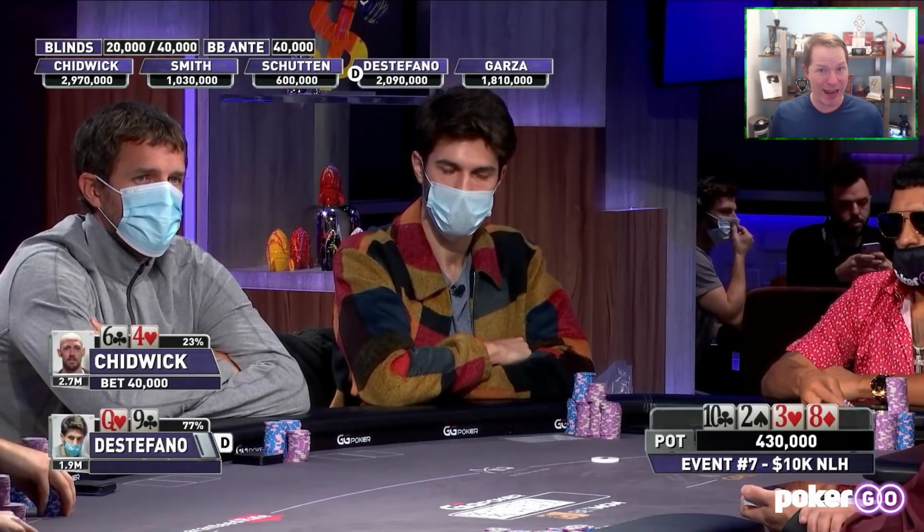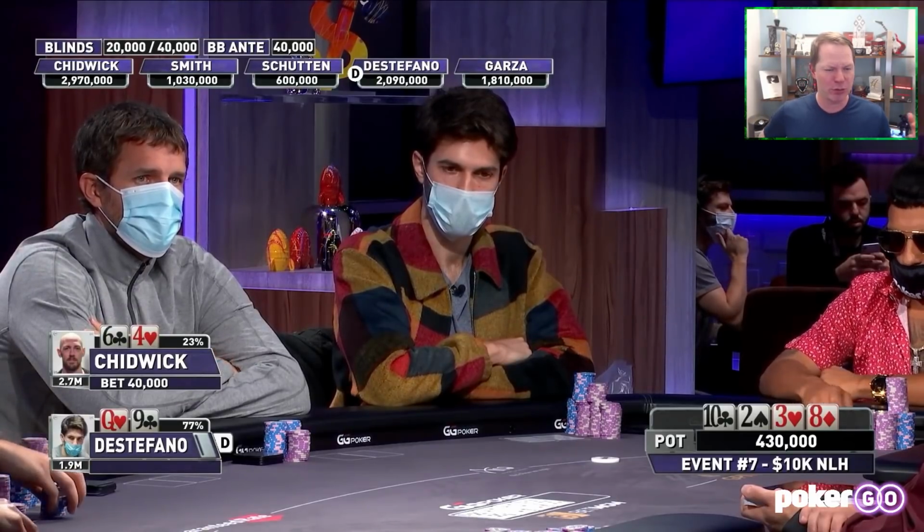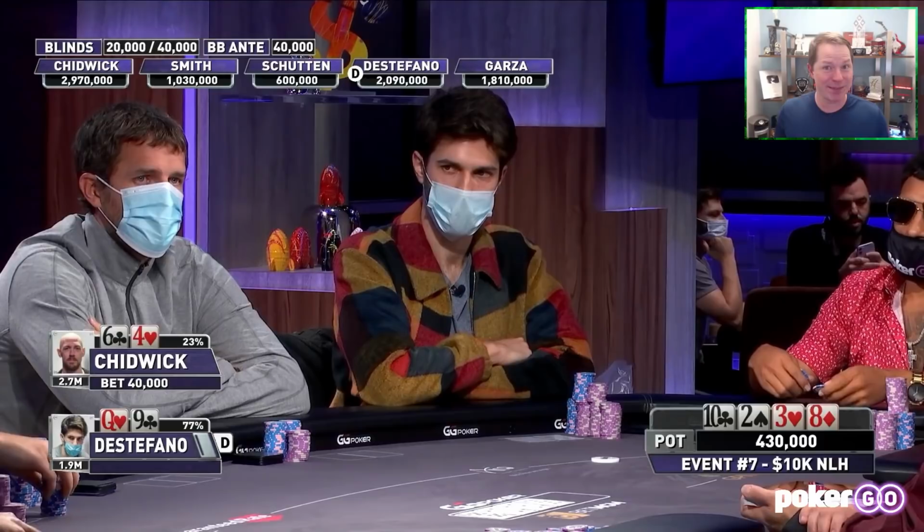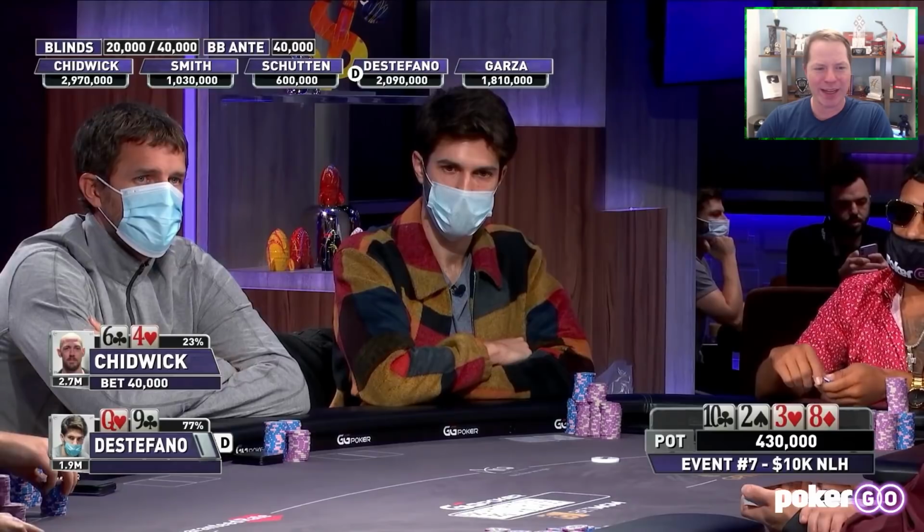What he really does not want to have happen, though, is he does not want to check and then have DeStefano make a big bet on the turn of something like 350,000, because then Chidwick has to fold out a hand that has pretty good equity or risk a ton of money in a spot where he will be running into top pair and better a decent chunk of the time. So pretty cool lead. I don't think I would have ever done this, but then again, I have not studied this spot nearly as extensively as I am sure Chidwick has.